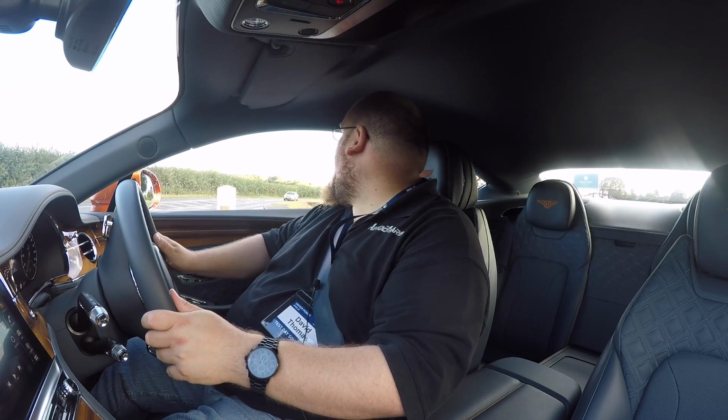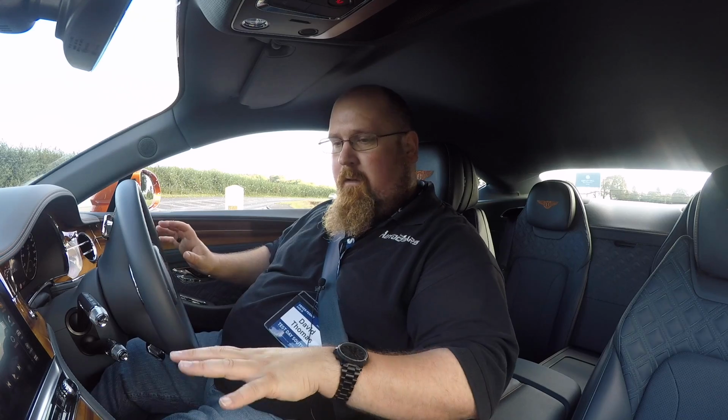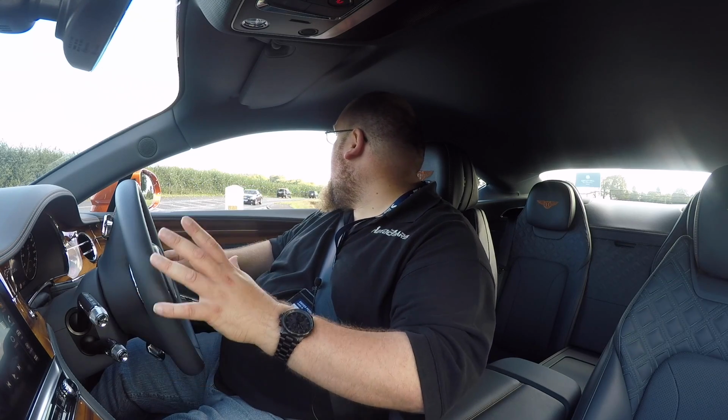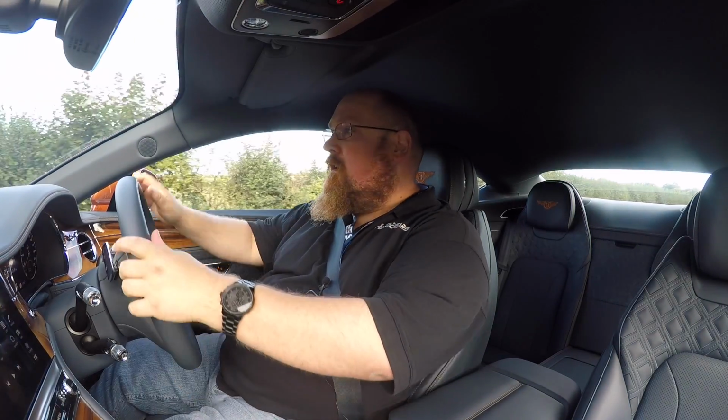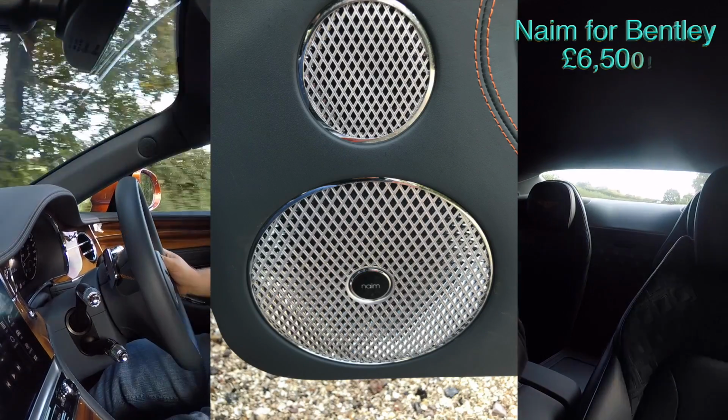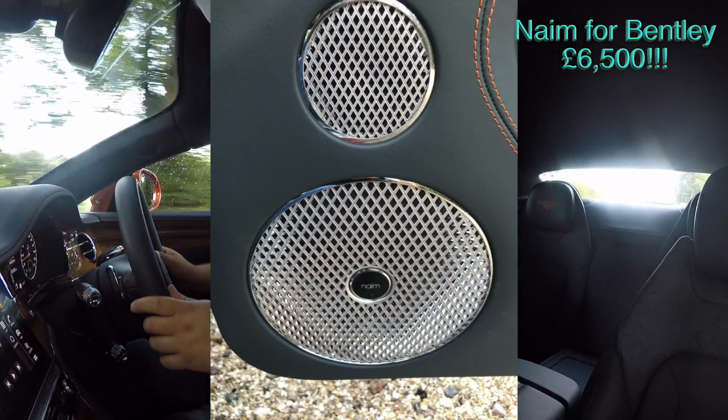Everything in here just feels absolutely lovely. The wood, the leather, there are a lot of options on this. This has got one of the options I absolutely love and I really want to experience it. And you know, Bentley, if you want to loan me one of these for a couple of days, I'm not going to say no. And that's the Naim sound system. It's a quite hefty option. You're going to see it again going across the bottom of the screen.